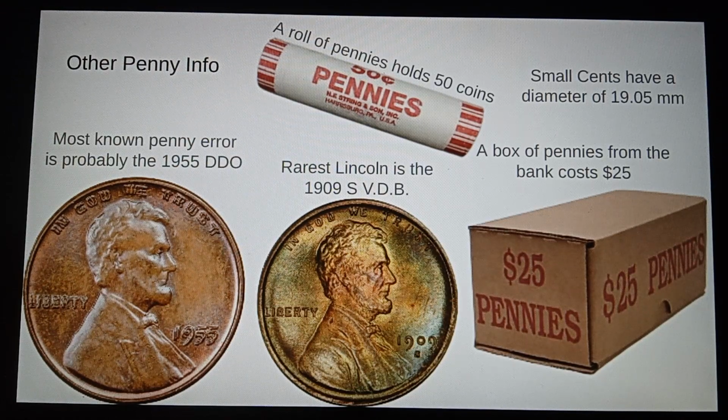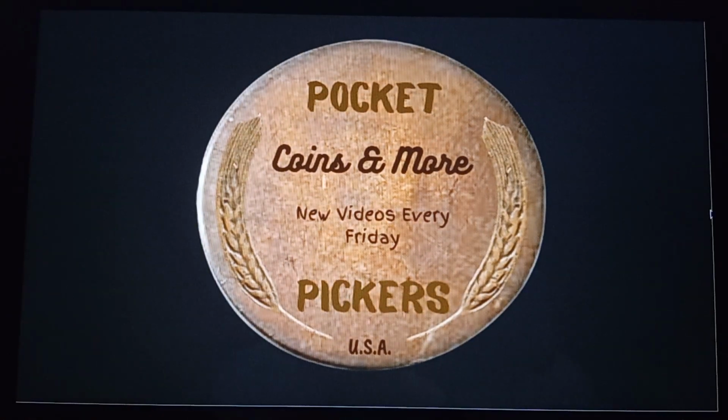The rarest Lincoln has to be the 1909 SVDB with only like 484,000 minted. And the most widely known penny error, I have to say, is probably the 1955 DDO. As you can see, there is just double everything on this coin, and it's so hard to miss that. So, with this, I hope you really loved this video and learning about the history of our United States denomination, the cent, or as we commonly call them, the penny.